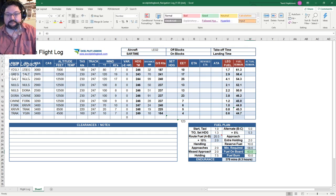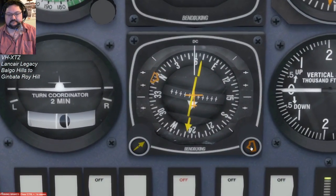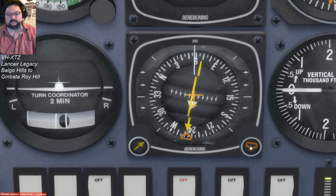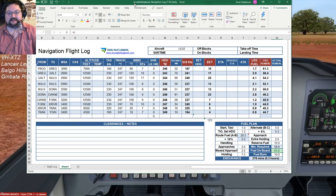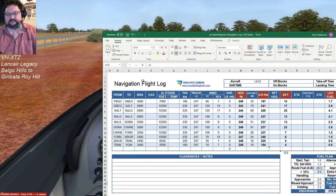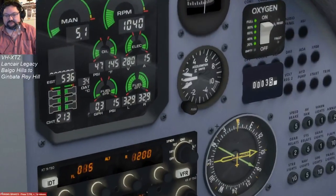So, let's have a look at our flight plan again. We had that set. That's all good to go. Set heading. First heading will be 246 magnetic. And I'll push the flight plan so it's a small one, not taking up the entire screen. First leg should cost us about 1.7 plus an extra 2, maybe. So maybe 3.7 we'll give ourselves.